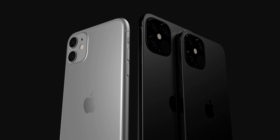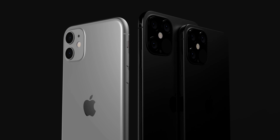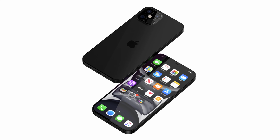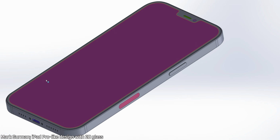Gurman did also report on the 2020 iPhone lineup, saying they will be 5G capable. There will be at least 2 models with flat sides, which of course would be the Pro models if the non-Pro models were to be rounded. He says the design is reminiscent of the iPhone 5, and the glass is now 2D glass, so completely smooth, as we predicted in our CAD leak.